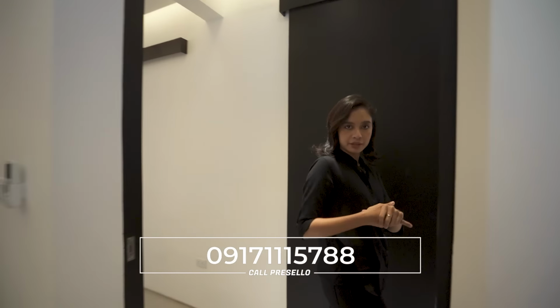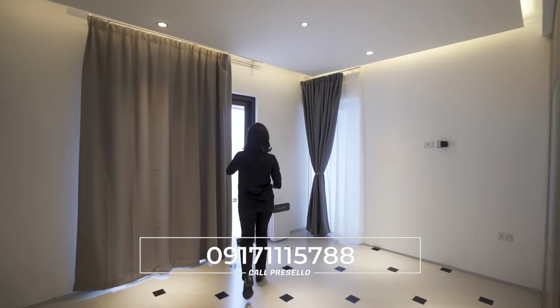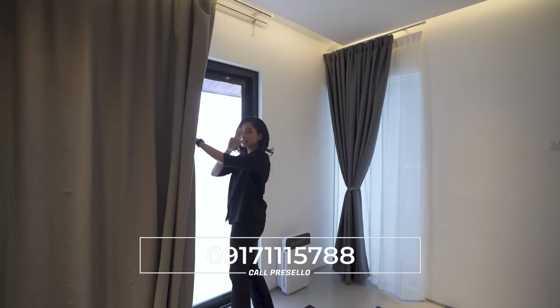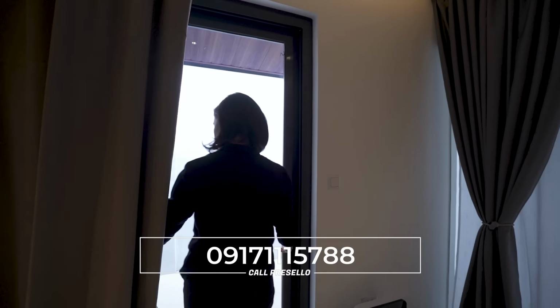So we have one more area to check out. Dito lang tayo dumaan sa isang bedroom since mas malapit siya dito. But technically you can use any of the sliding doors leading out to the side and the back.